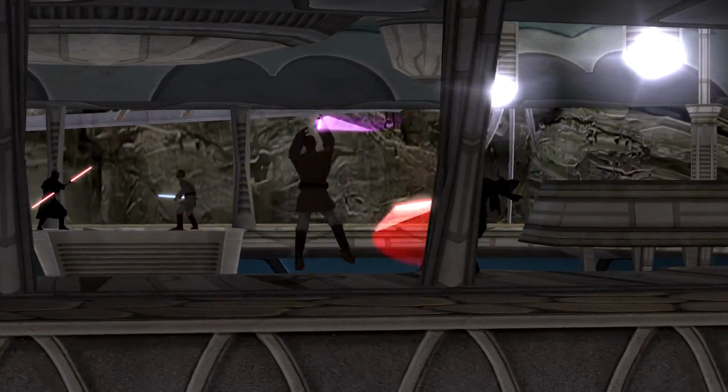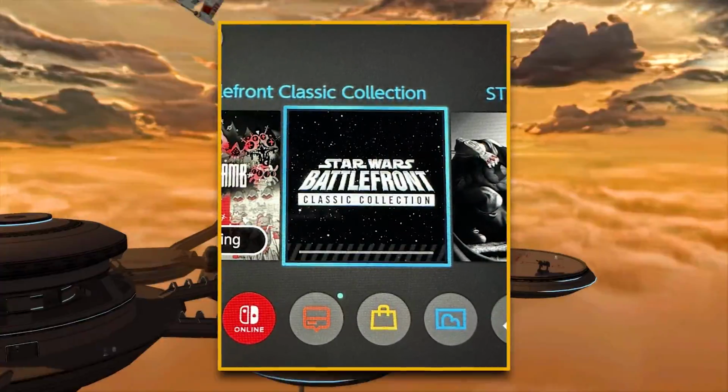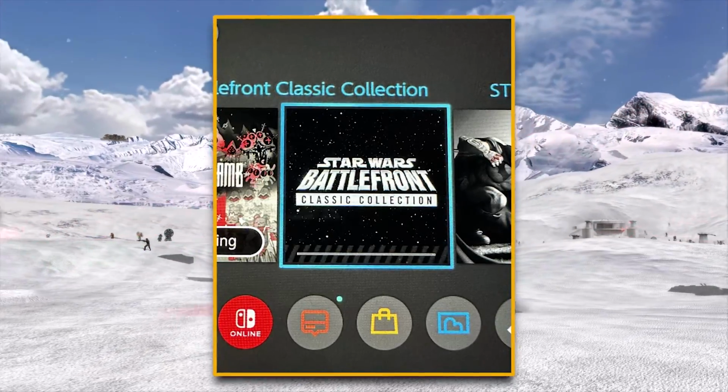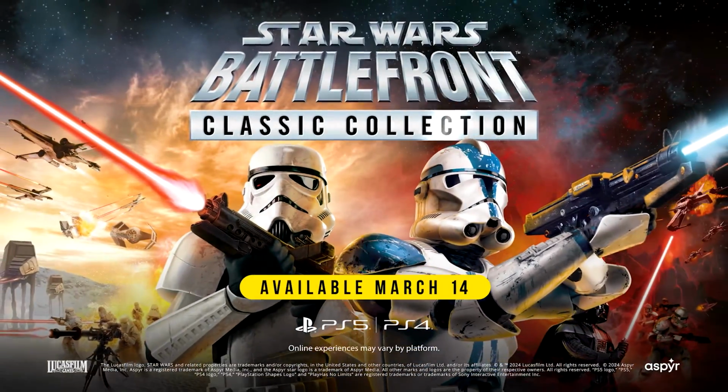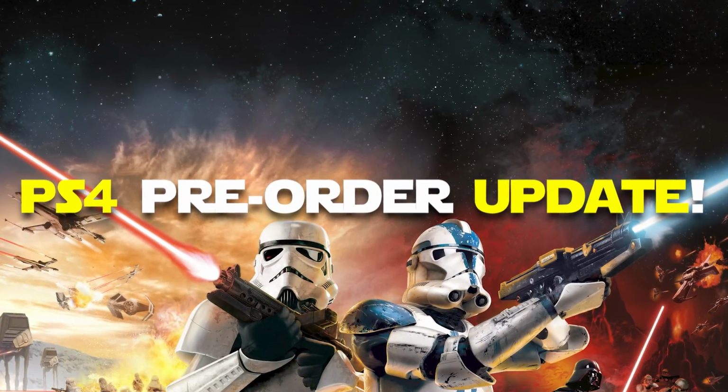The same can be said for the Nintendo Switch, so it did get a preload a couple of days ago. Now, the icon was the Classic Collection logo with the Starfield space background, but it has now changed to the cover art.